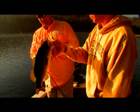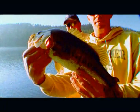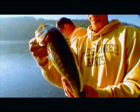All right, just like that, guys. No harm, no foul. Right on. That's a Berkeley sinking minnow wacky rig, folks. We'll talk about this bait, but just a little change up coming through there. Good fish. Boy, he's got some tail damage. Look at that. Yeah, he's been beat up a little bit. All right, let's get that fish back.